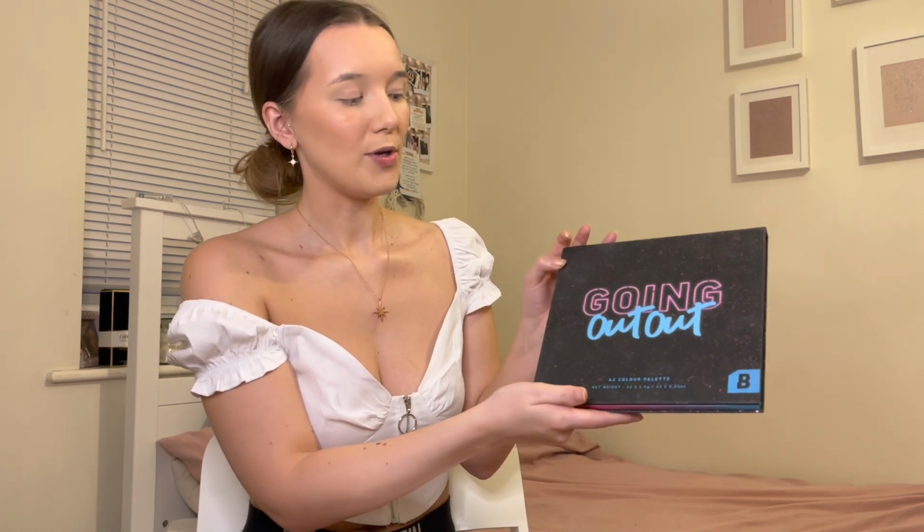And that is the Beauty Bay Going Out palette. We're going to get started with the Soph X Revolution palette, just because this has more of the pinky colours in there that I would want to be using.